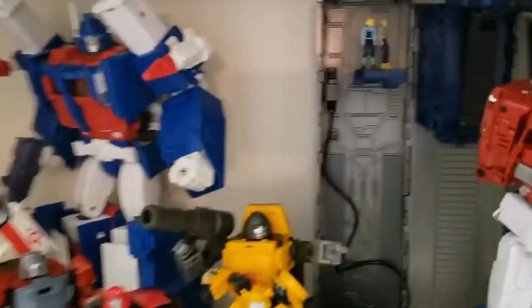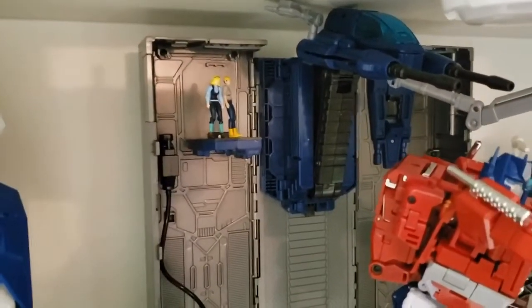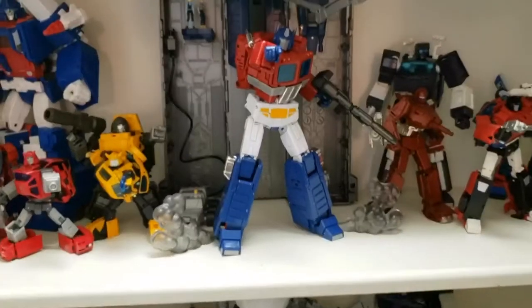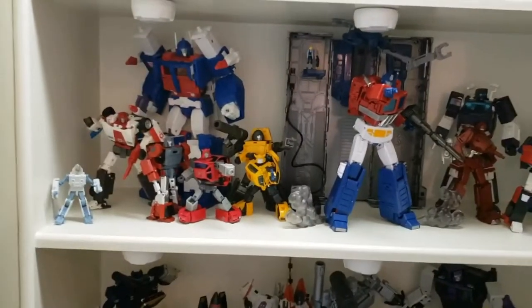So yeah. And then just the trailer. This is kind of something I've always done with my collection. I've had the trailer in the back, and put the people there. Rollers in the back there. Got some steam effects going there. So yeah, that's kind of what's new with the Autobot shelf.